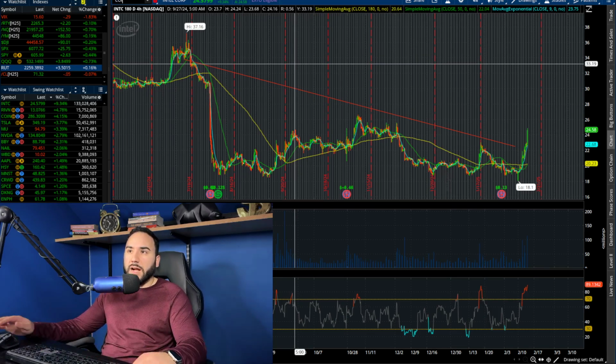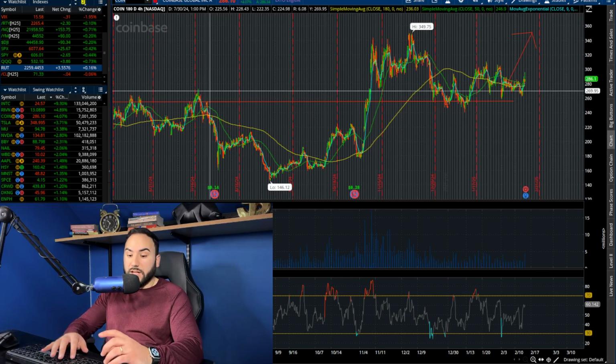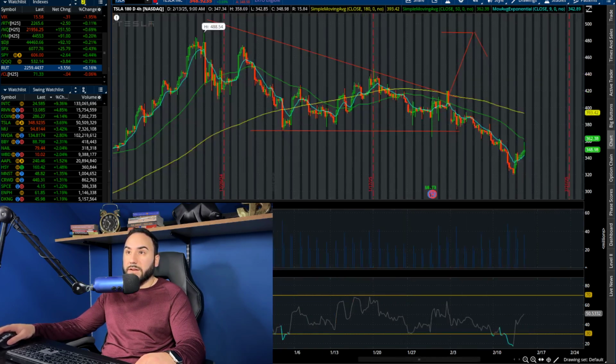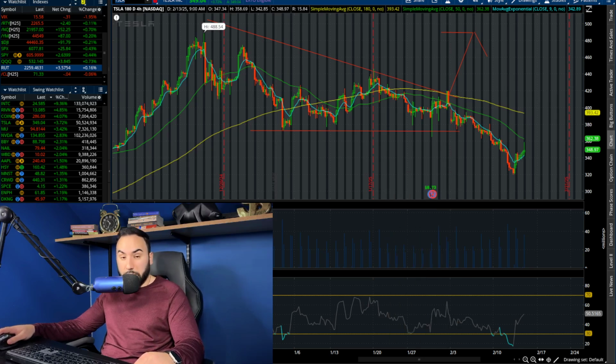Coinbase today is moving up nicely, 4%, trying to break out again. We'll see if it does. Tesla is pushing as well, about 4%. Still in a downtrend in the very short term here. I'm not loving the way the chart looks, but hey, maybe it starts to reverse from here.